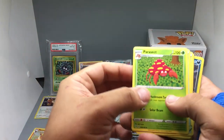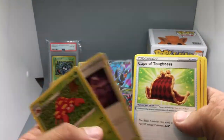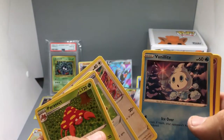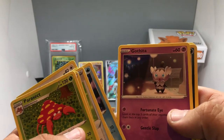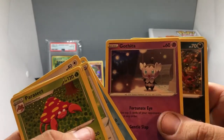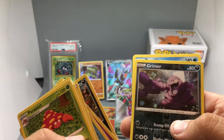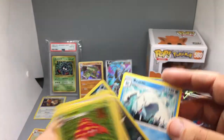And let's go. Parasect. Spikemuth, Cape of Toughness. This is almost the exact same as how the other pack started. Passimian, Bunnelby, Ice Cream, Gothita just in the middle of the park at night. Not a good place for a small young Pokemon. Nickit, Grimer, and ending the video with a non-holo Bear Tick.